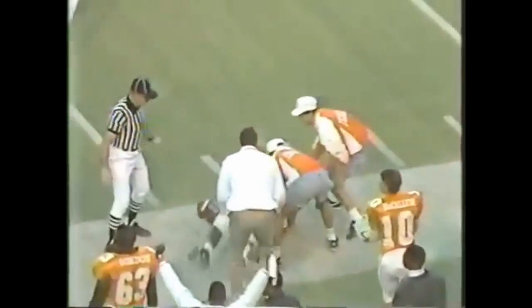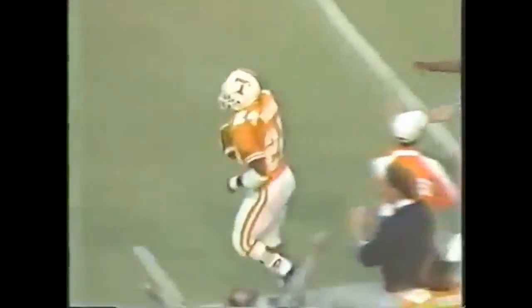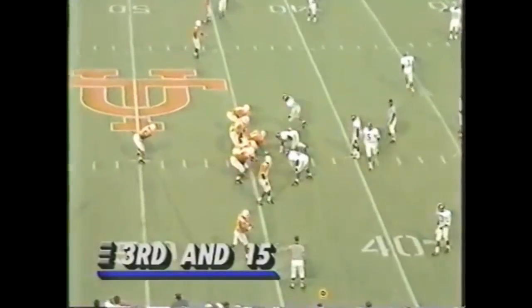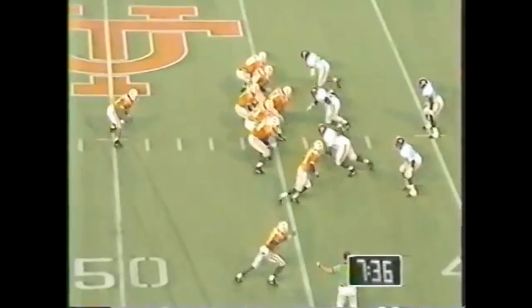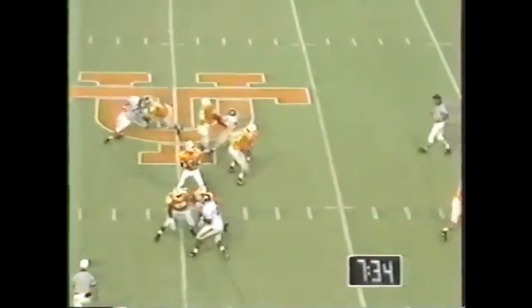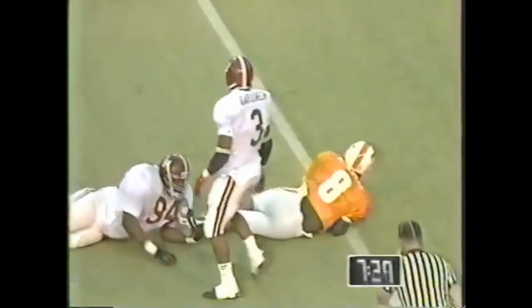And the ball's run in this direction. Thompson picked up the first down, out of bounds at the 39. One of the best high jumpers in the SEC as well. Member of the Tennessee track team. Third and 15. Kelly with a long way to run. He won't get the first down.